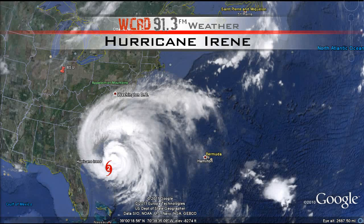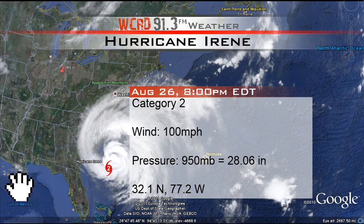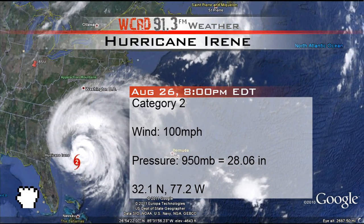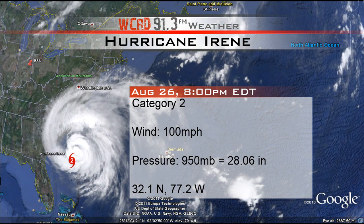I'm going to switch over sources so you can see exactly what we're talking about here. You can see it here in the Atlantic. It is currently a Category 2 storm with winds right around 100 miles an hour. And you can see that barometric pressure is low. It's right around 950 millibars. And millibars, of course, is a scientific unit of measure. And if you don't like that, well, 28.06 inches of mercury.